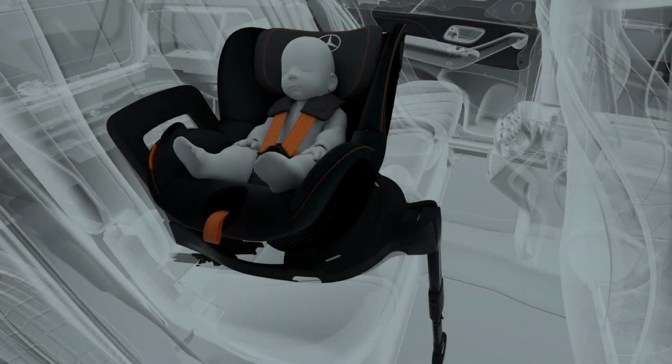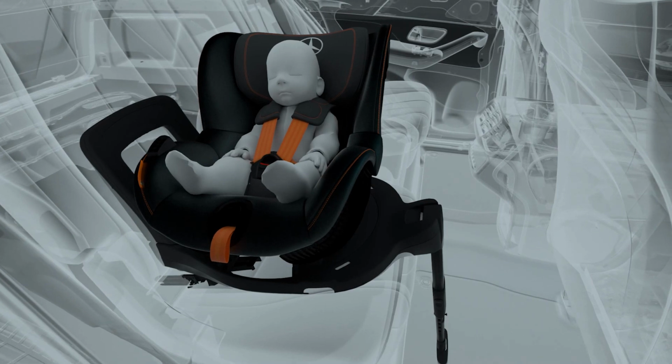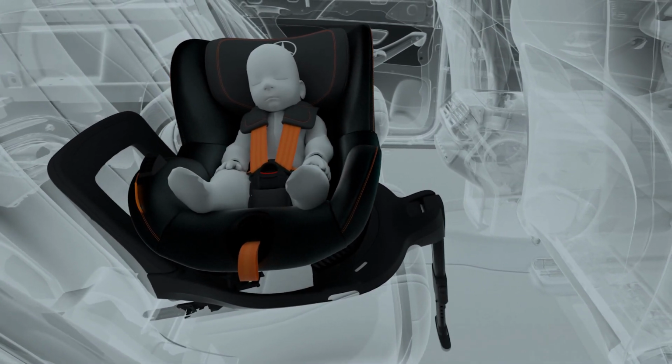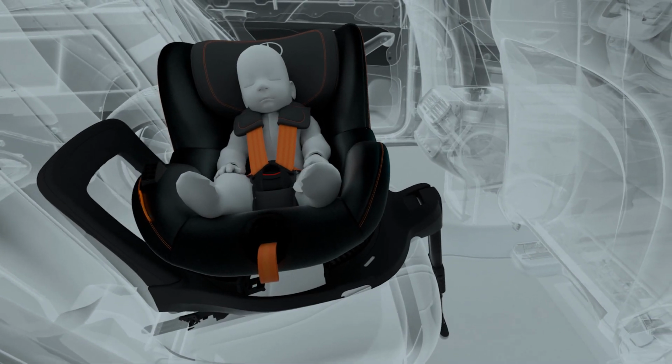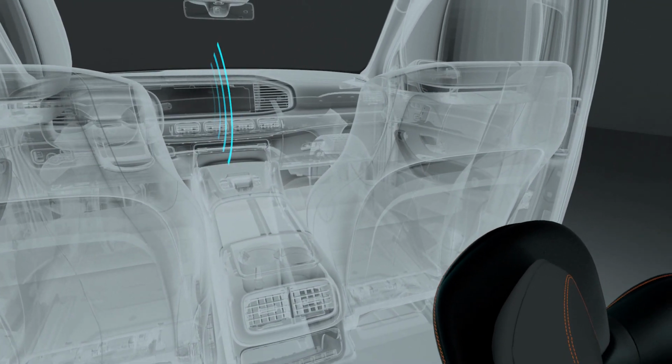ESF 2019 shows innovative ideas for more child safety. The connected child safety seat features pre-safe functions and is very easy and comfortable to use. It can be rotated so that the child is more easily lifted in and out. It is wirelessly connected to the vehicle in order to provide relevant functions.